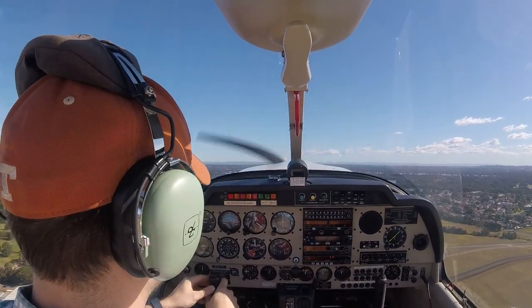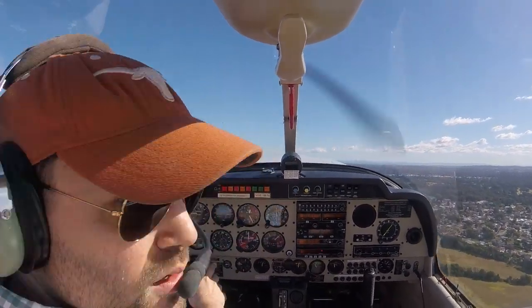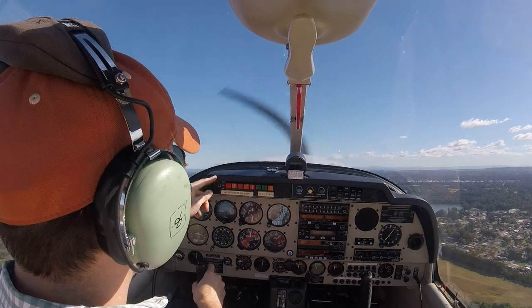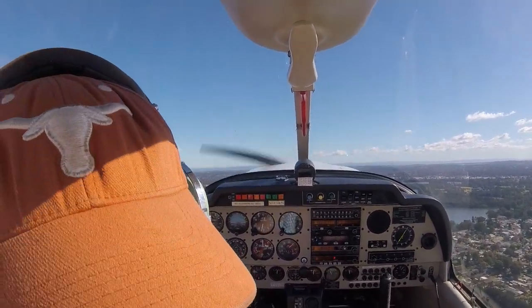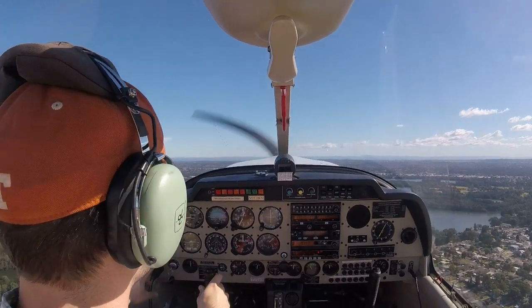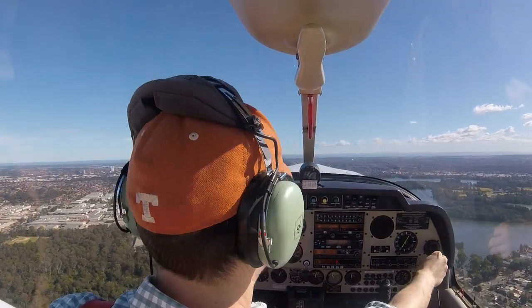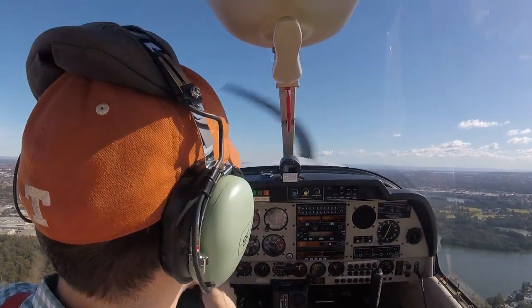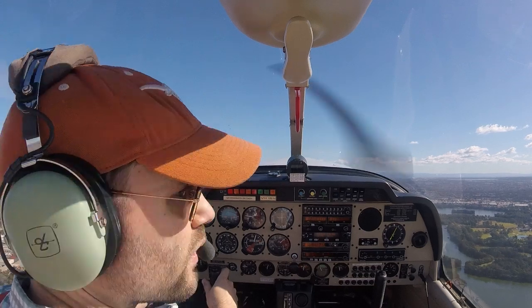Flaps are up, power full, fuel pump on, temperatures and pressures are green. Traffic. Going way out to Warwick Farm. I guess I am as well.